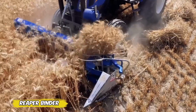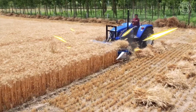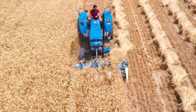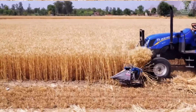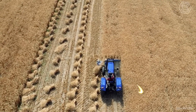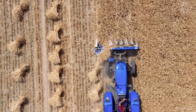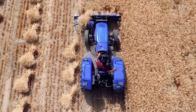In agriculture, where labor is always in short supply and costs are rising, many farmers want their tractors to be more than just tractors. They want them to be able to perform the functions of a combine harvester. It's for such needs that BCS has developed a new product, the Reaper Binder with front control on the tractor. This device transforms an ordinary tractor into a versatile machine that can not only plow the land, but also harvest it. Easy to operate and efficient, this device opens up new possibilities for farmers, helping them to optimize resources and increase productivity in the fields.